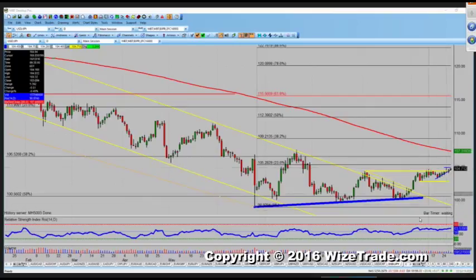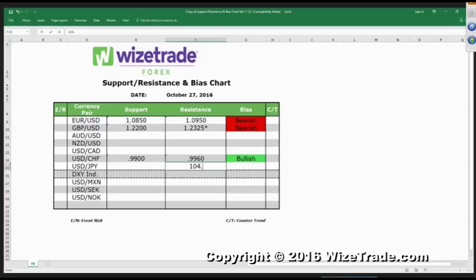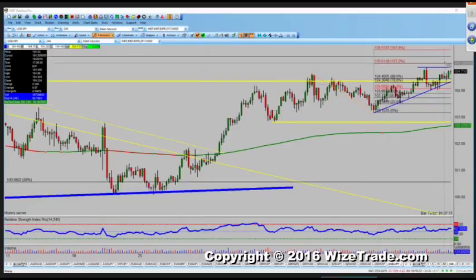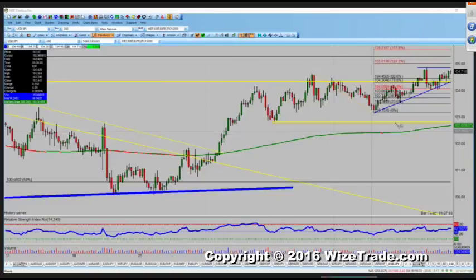So the dollar yen, if we break higher, I've got to figure out where resistance is. Beyond the spike high, which is 104.87, I'll just write down 104.90. Where can we go after that? What you have to do is go this high to low. Beyond 105 is 105.50, which is the 161% extension. Since we're so close to the 127% extension, 105.50 should be the next stop.